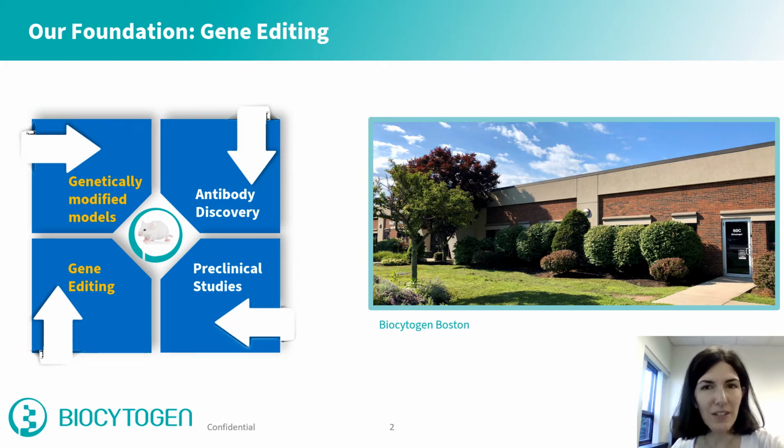Harnessing these technologies, our company has since created a vast array of humanized animal models to further support the research endeavors of our clients. After growing into one of the largest animal model suppliers in China, we opened our branch in the greater Boston area in 2018 to expand our services.